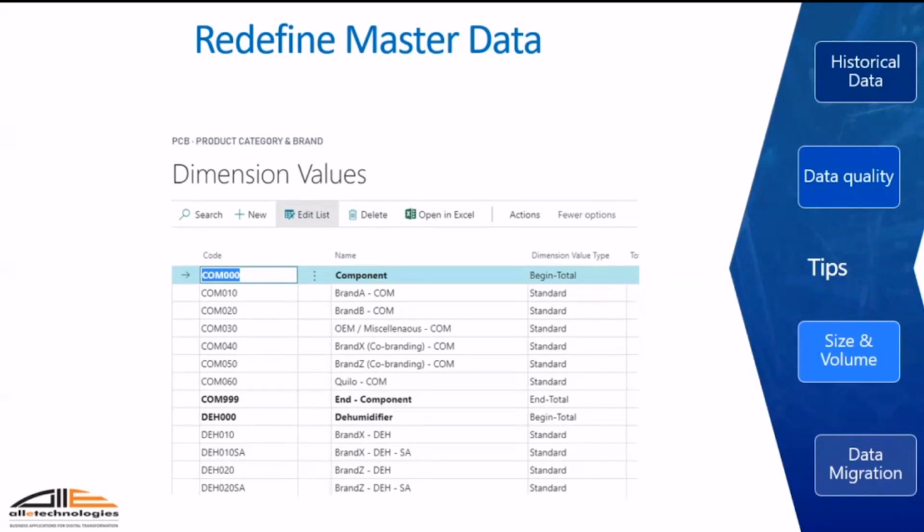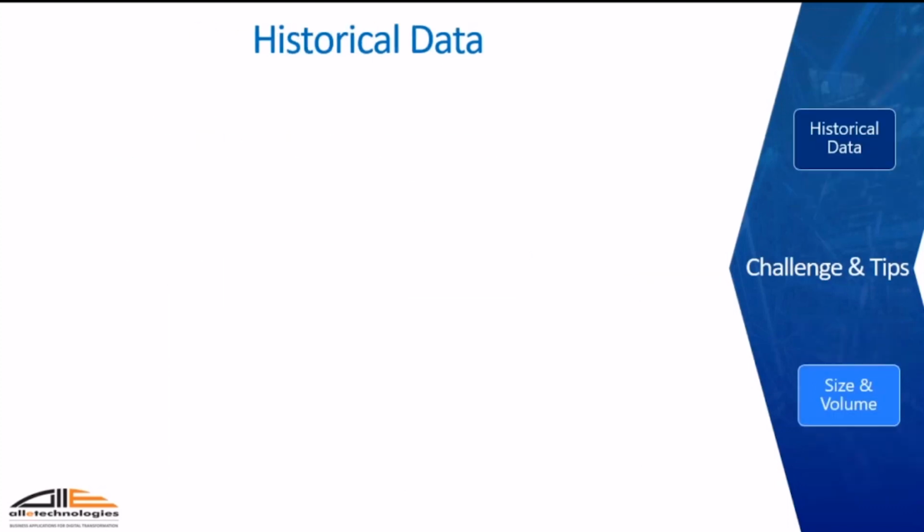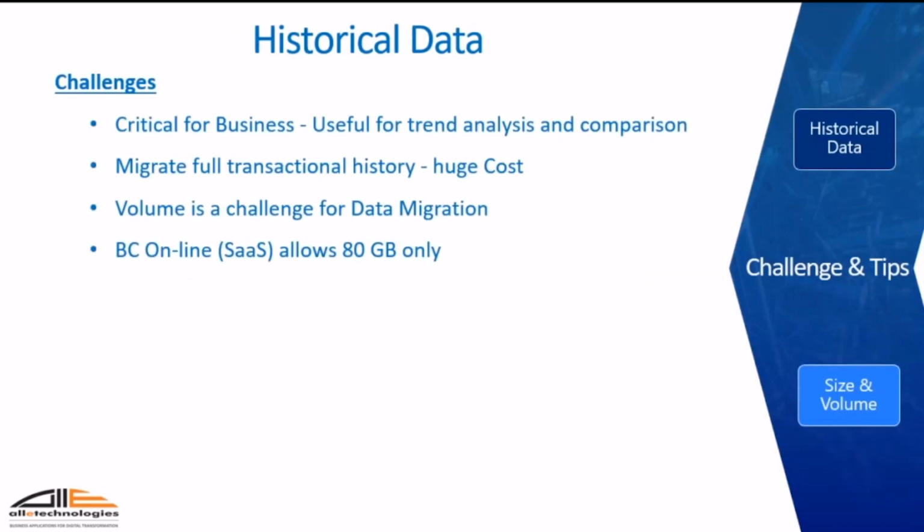So it is just an example of how you can redefine your dimension data, and that way you can make good use of your reporting capabilities and BI reporting and analysis capabilities with Business Central. Talking about and moving to historical data, that is the next topic I want to pick up.